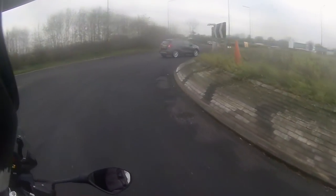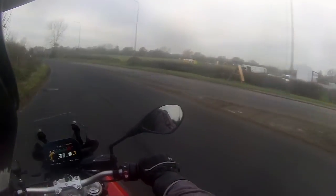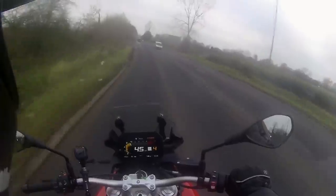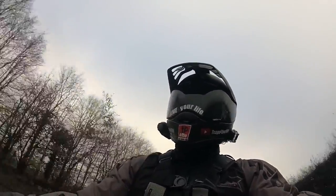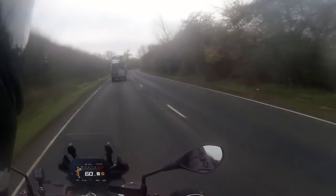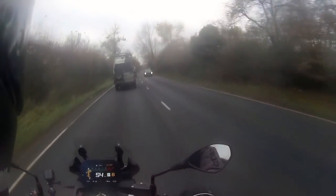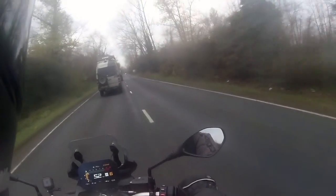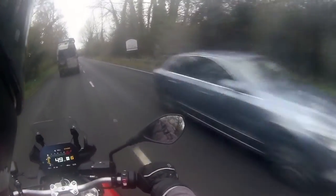Oh, it's that horrible time of year. All the crud on the roads is now just getting cold, wet and slimy. It feels nice and nimble, this, though. But it's weird, the bigger GS, because with the boxer engine, all that weight's low down, it just feels more stable and planted and sort of flickable. This feels lighter, but at the same time, not quite as manoeuvrable.